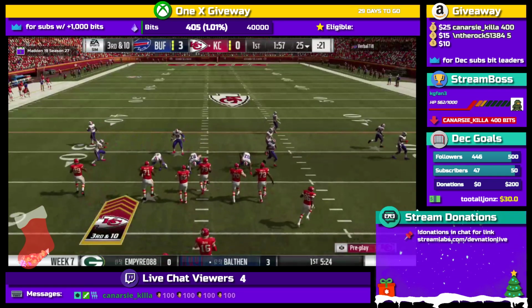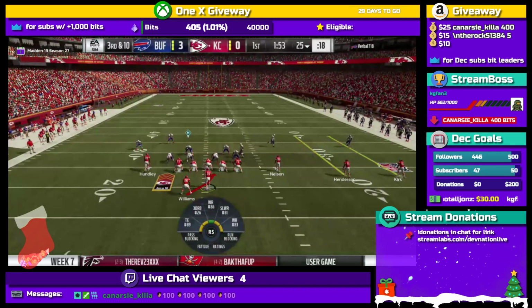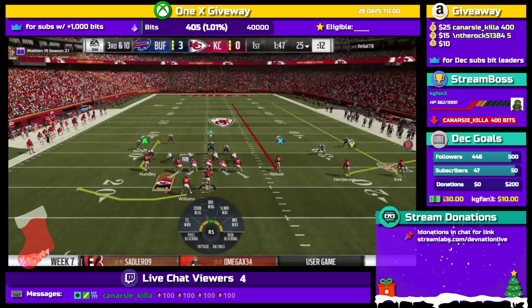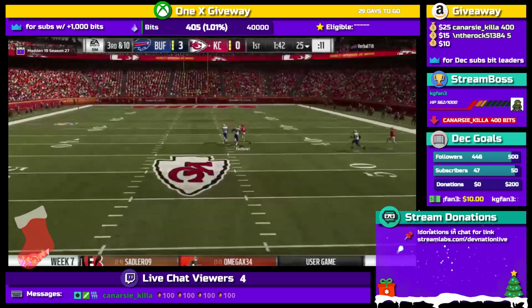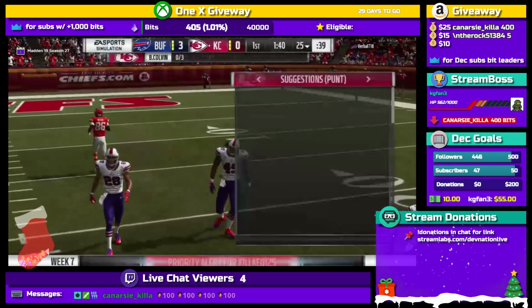The threat of a second straight punt to start the game is looming as they come up 3rd and 10. Here we go now. Blue 90. Blue 90. Detroit. Detroit. Hot. They'll look to throw. Lets it go for Nelson. So they took a shot there on 3rd down, couldn't get it.